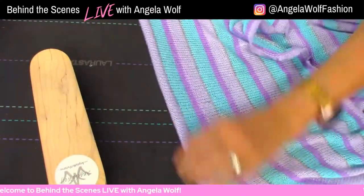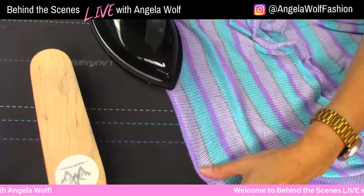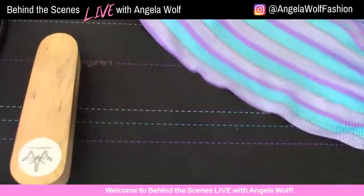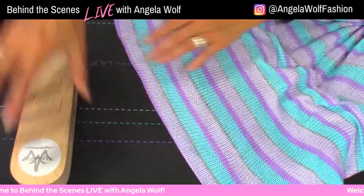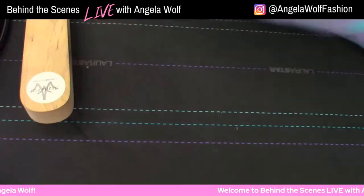Okay. Pressed all the way around. This is at the 7-inch mark, below the 25 inches. So we went down 25 inches, then I added 7 inches. Not to mess your brain up this morning. I know it's early for some of you. Make sure that that purple's all the way over.